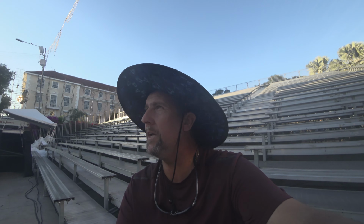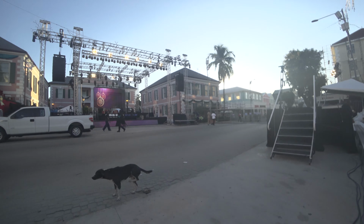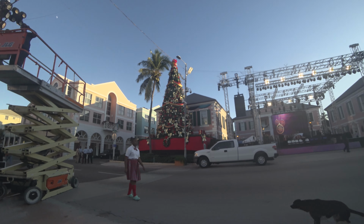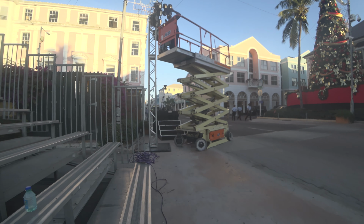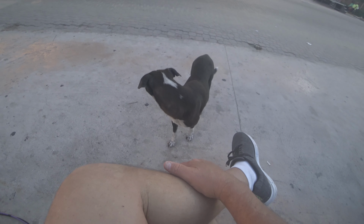So we just happened to be walking down the road and they got the big Christmas tree lighting ceremony. It's like a pretty big ordeal here. Stage, lamp, big tree, police officials and stuff, the road blocked off, and a stray dog.